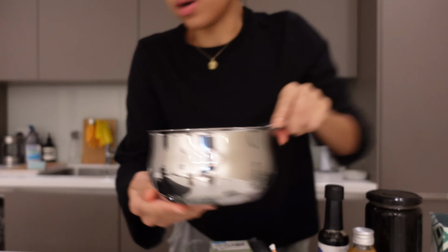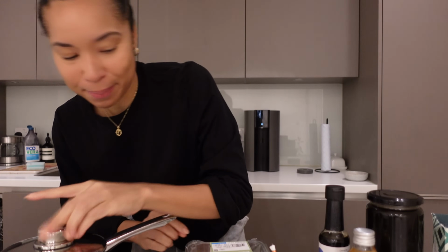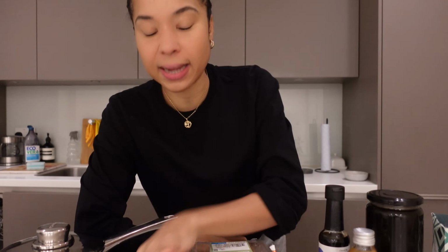Also got some quinoa. I feel like I've been eating my weight in white basmati rice, so I just feel like a little change. I've got some tender stem that I'm either gonna steam, or I might cook in the pan with some garlic and a little bit of tamari.